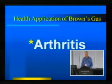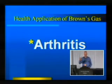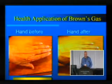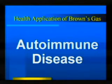Okay, so arthritis. I had arthritis in my hands. Completely gone. Absolutely no pain and full function and movement of my hands. This is Daryl Mason and his hands, which you saw in the video. In fact, he calls it the $450,000 cure. He's using the word cure in this particular case. Because without the Brown's gas, he would not have been able to continue his business, which after he continued his business, he's now retired, he made an additional $450,000. But he would not have been able to do it without the Brown's gas. His hands were such that he just couldn't do anything with them anymore.